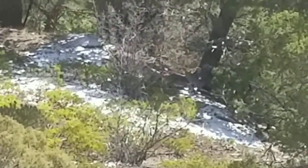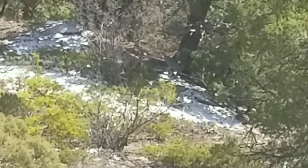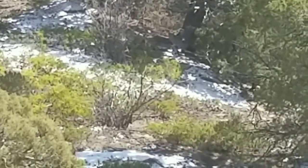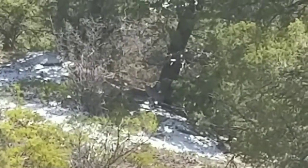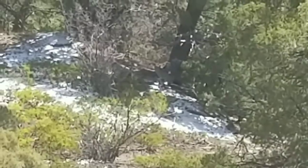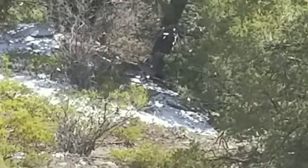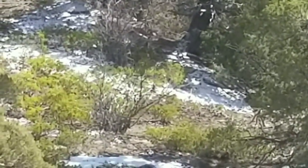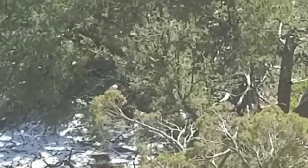Thought it had run off, but now it's right there. Right at the base of that tree looking at me. Right there. There it goes. Sure didn't want to go anywhere.